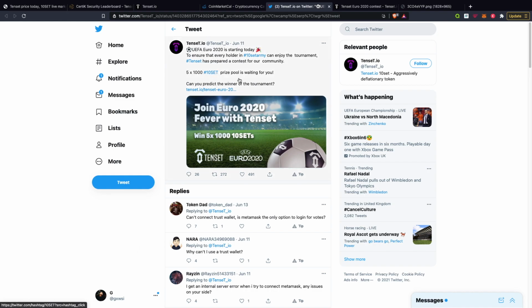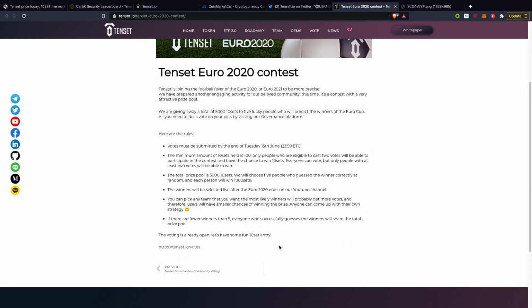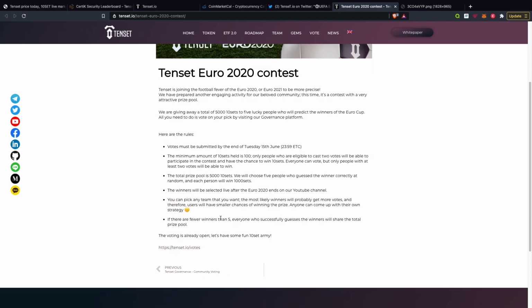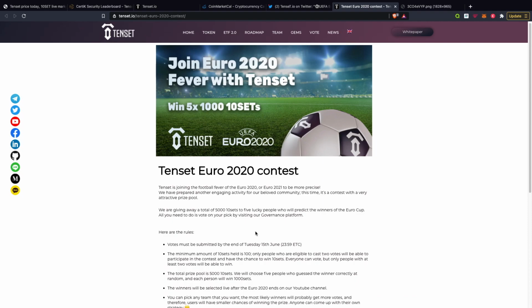So as you guys know, the Euro football has already started, but unfortunately this one has already ended, just a couple of days ago. But if you did get involved, as you guys can see, they do have a competition running for getting Tenset available. The total prize pool is 5,000 Tenset tokens, so you will be able to win this depending on who you pick.